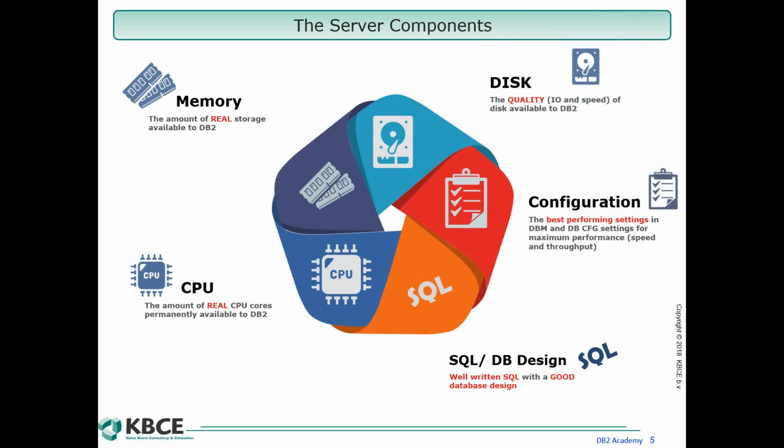If we look at the server components, there is the hardware trinity about CPU, memory, and disk. The three together form a kind of balance. If you want more of the one, then you probably also need more of something else as well. They keep each other in balance. And on top of that, we have the Db2 config to make sure that we make the best out of the components which make up a server.